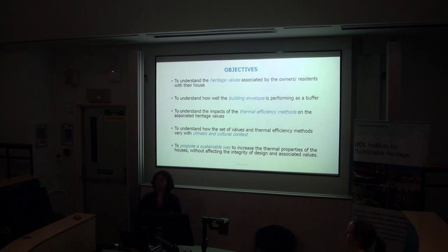They are the people who decide what their perception of thermal comfort is. If they're not comfortable, what interventions they will undertake. They decide the balance that they hold between heritage and thermal efficiency methods. So I was trying to understand their thinking.